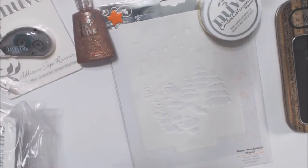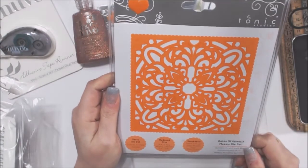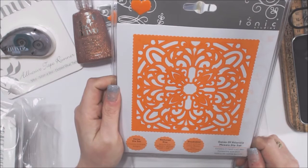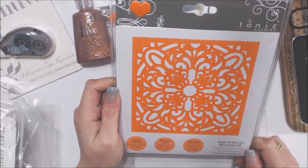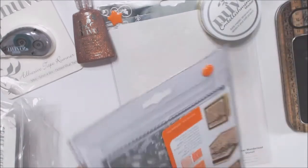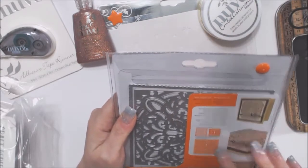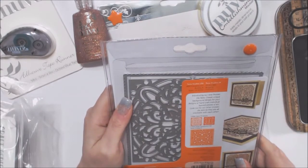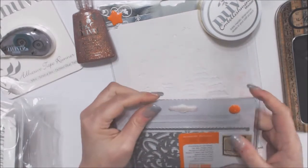Okay. I've got a die. Let's look. Ooh. Gates of Atlantis mosaic die set. It has 3 metal craft dies, stackable with other ones. It's 5.6 by 5.6. It does these 3 designs. Introducing our new mosaic die sets. I love that they come in their own little case.